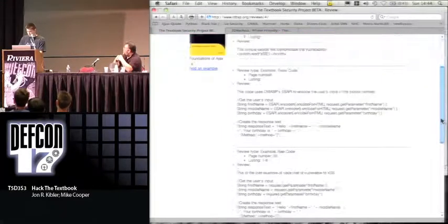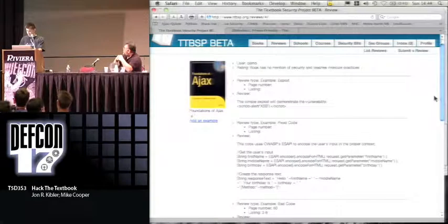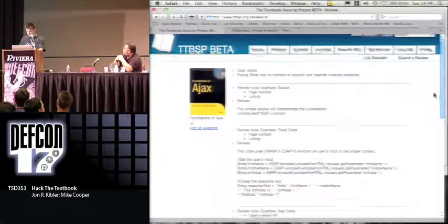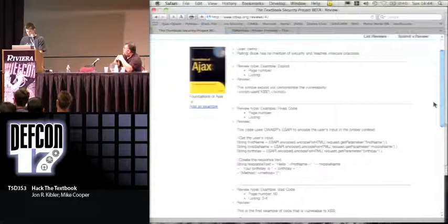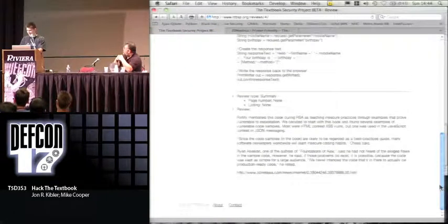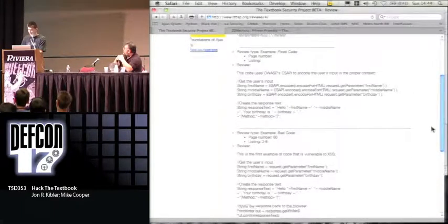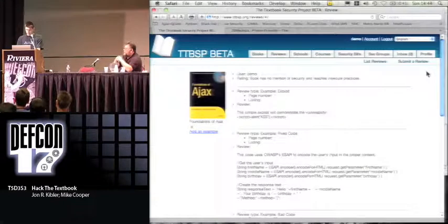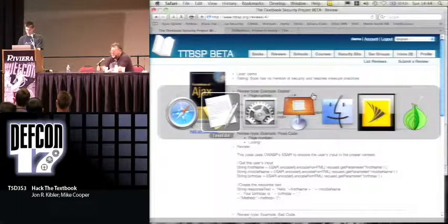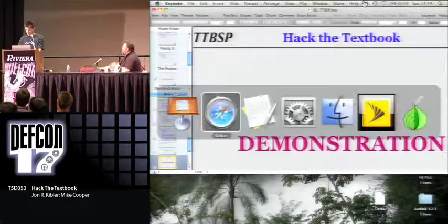So for the full review that we have, you can see there's the fixed code example. We have the exploit. The ordering is reversed for some reason. We have the summary, and then we have the bad code example, the fixed code, and the exploit. That's pretty much it. It wasn't intended to come out in reverse order, but all demos break. Okay. Let me switch back.